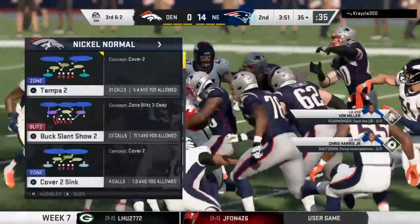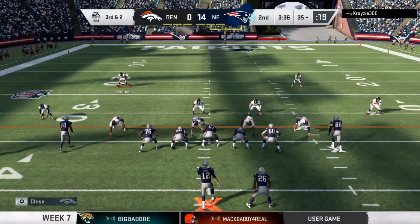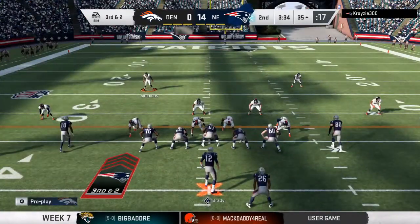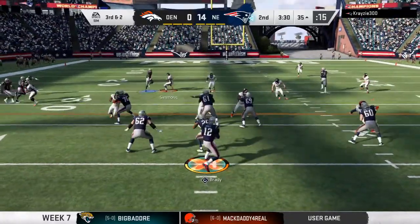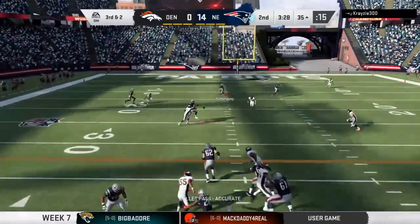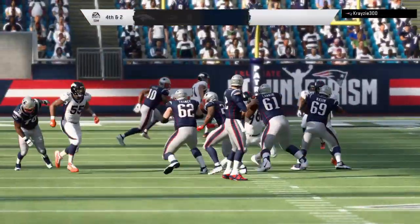This drive is turning into an extended one, and the guy carrying the ball is becoming more like a body blows guy. Every carry is putting some damage on the defense. So after a while, I'm not too sure how many guys are going to want to run up and tackle him. Brady's throw on third down there is incomplete.